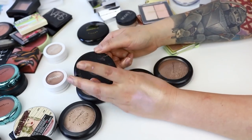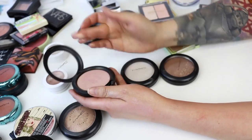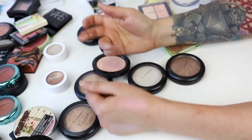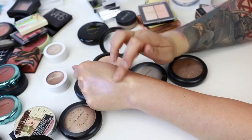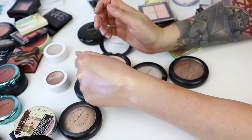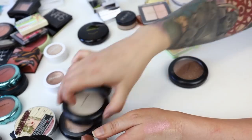Then we have Beaming Blush, which is more of a pink, and it's got a gold shift. And it's very, very pretty. So this one's more of a gold with a pink shift. This is more of a pink with a gold shift. And that is beautiful as well. So I don't need them all, but I want them all because I really like the formula.